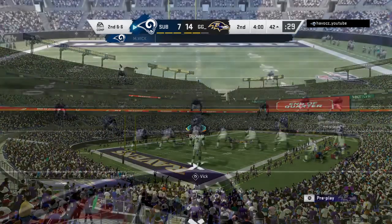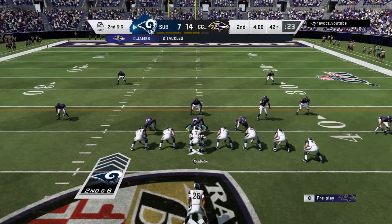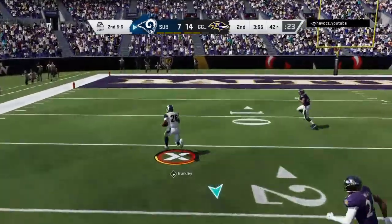Final play of this first quarter. Through one quarter, 14-7 our score. On second down, here's Barkley. He's got a first down and more inside the 30.